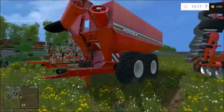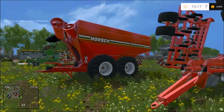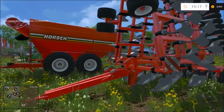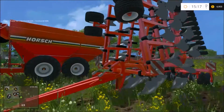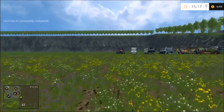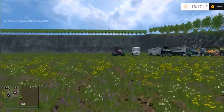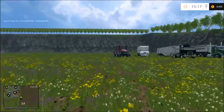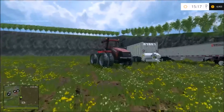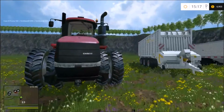Sitting next to Horse Titan chaser wagon. I know I've used the Bergman chaser wagon quite a bit, so I thought I'd try something different. And a pretty good size Horse brand plow. Over here we got some of our heavier stuff. I did want to try the 470 Steiger Case tractor again. This flatland might be just the thing for this map. This one's got the narrow row crop tires on it.